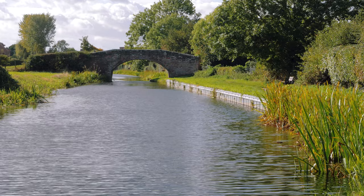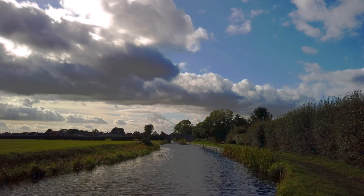Continuing past the two locks and under Swallow and Wharf bridges will bring you to Cooper's Bridge, which being at the periphery of the village would appear to mark the start of a more open countryside.